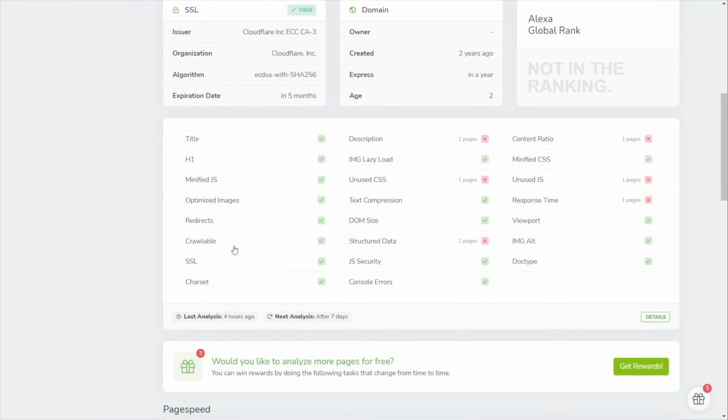If we scroll down then, this is kind of an overview of some of the things that you may be having errors on, things that are working well, and you can drill down and take a look inside any of those for more details. So you can see at the moment, I'm looking pretty good for most things. I am missing a description on one page. I have some unused CSS. I've got missing structured data on one page. Content ratio isn't particularly good on one of those pages. And I've got some unused JavaScript. And my response time isn't great either. There's a little bit of an error there with one of the pages. Now, there's no CDN being used on this, no optimization, nothing at all. So these are things that I could probably quite easily rectify in most cases.